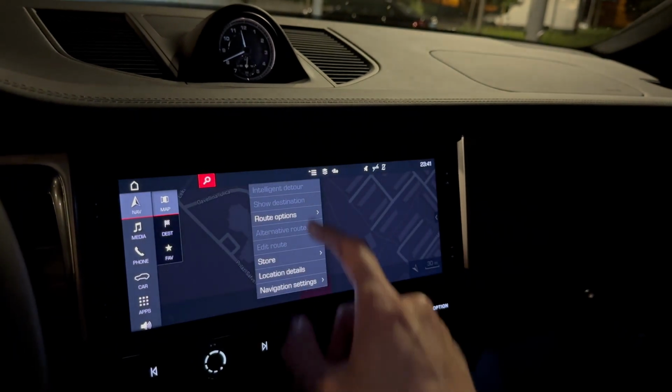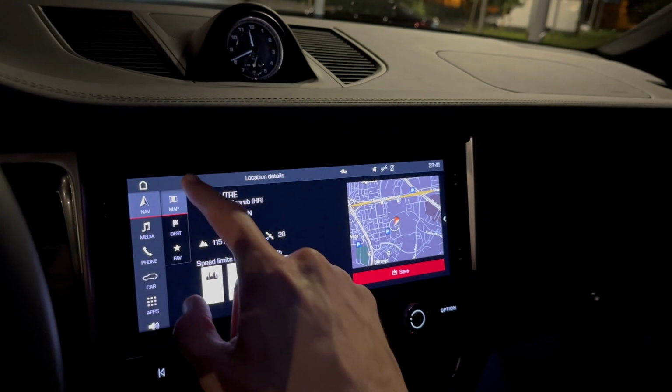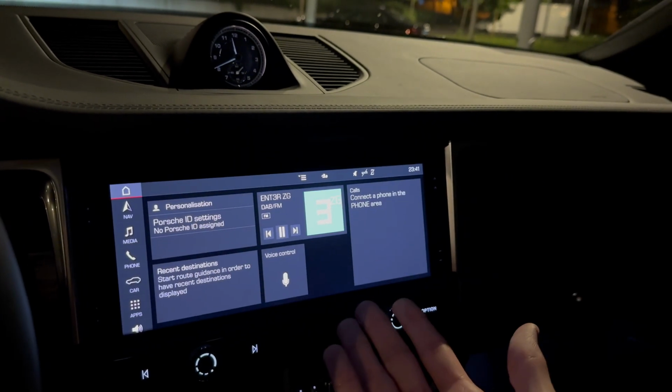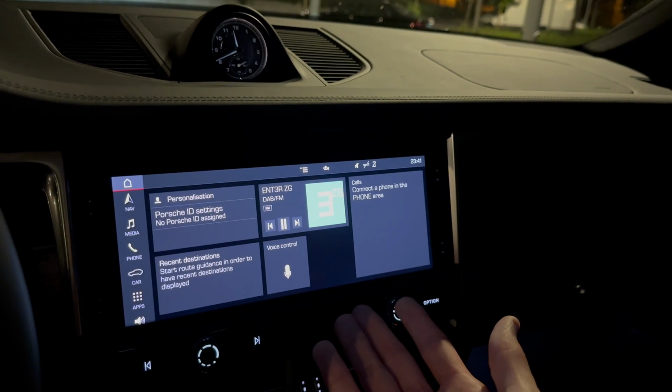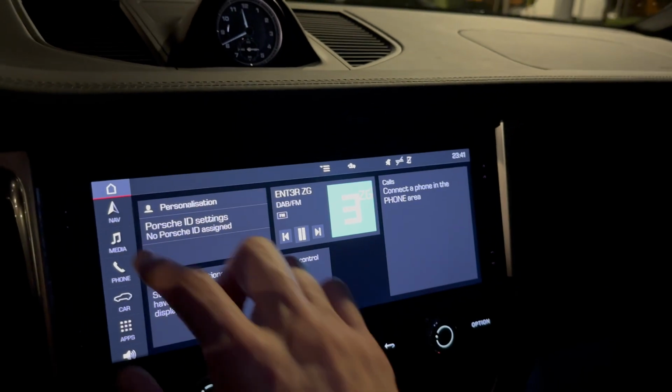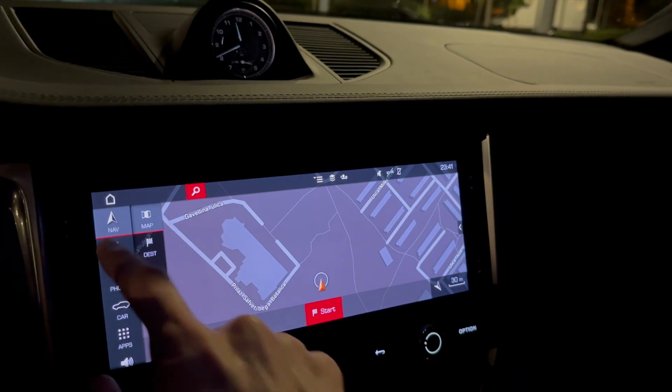Now you can press here. There's route options and so on. There's a home screen. This is the home screen. It's actually quite awful, to be honest. You have the radio here, and it's just really dull looking. I like to have it on navigation.